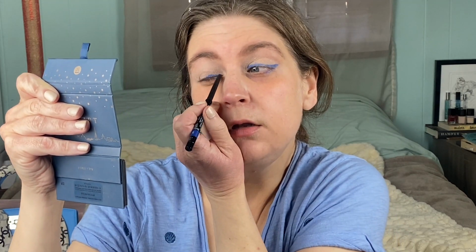I'll clean this up. This is a little bit messy today. That's all right. This color is so vibrant. It's just unbelievable. I know everyone has been going on and on about the blues, but look, I am a blue girl. I love my blues, and this one is just so beautiful. I can see myself doing all kinds of looks, not just spring, but also summer.